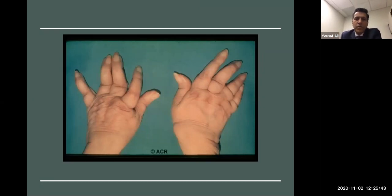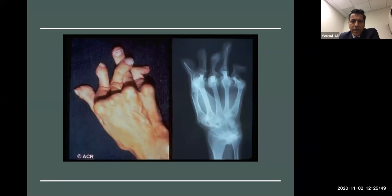So this is someone who has severe disease where the joints have just been eaten away. You see this also in psoriatic arthritis. And again, this is similar to the patient I showed you with a severe deformity of the hand.